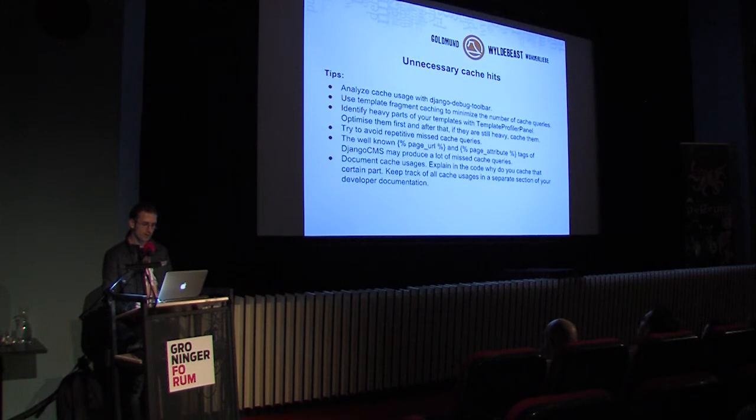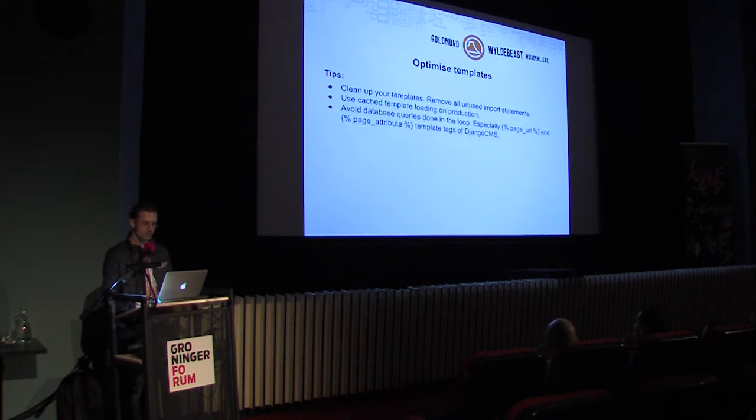If you have more than 500 repetitive cache hits on a page, something isn't right. Identify heavy parts of your template with the template profiler panel. Try to optimize the heavy parts, and after that, if it can be done, cache those heavy parts. Document in the code why you cache certain parts, and keep track of all cache usages in a separate section of your developer documentation.